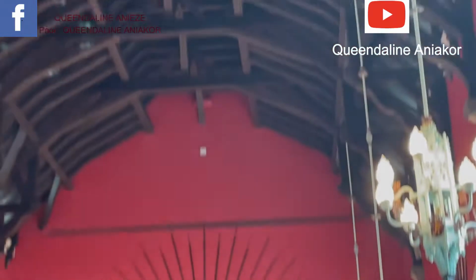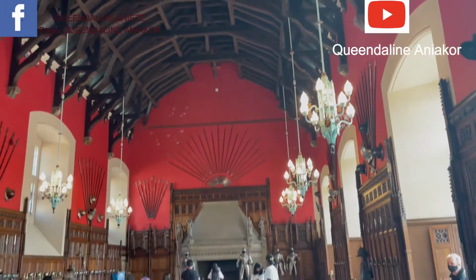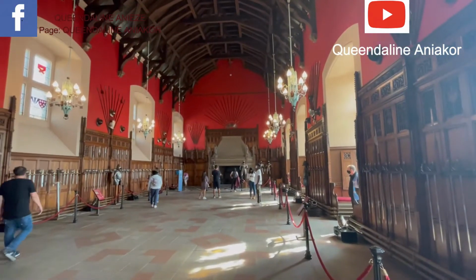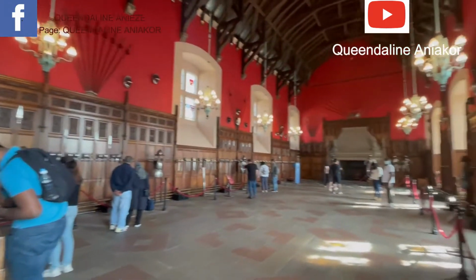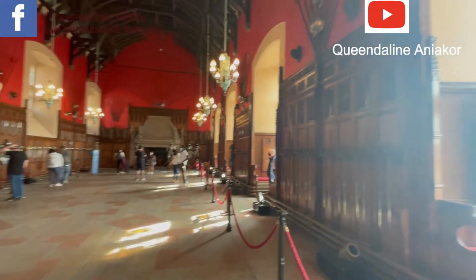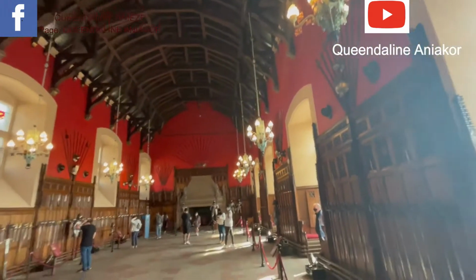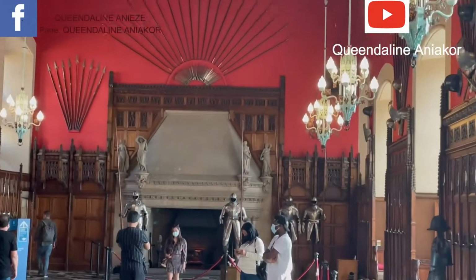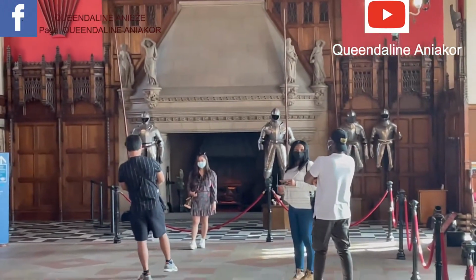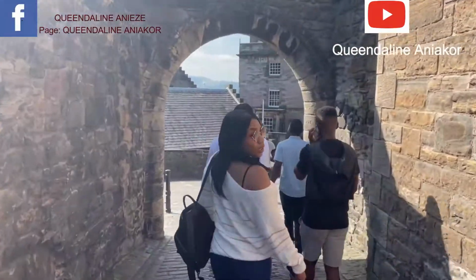This is a great hall built in the 1500s. It's made up of wooden roofs, as you can see. It was built by King James IV. It was used for state events, banquets, and other activities. But sadly, King James didn't enjoy this hall because he was killed in a war, and it was taken over by Oliver Cromwell, whose army used it as barracks, and it was later turned into a military hospital until the troops finally marched out in 1886. But now it's used to keep armors and other war materials.